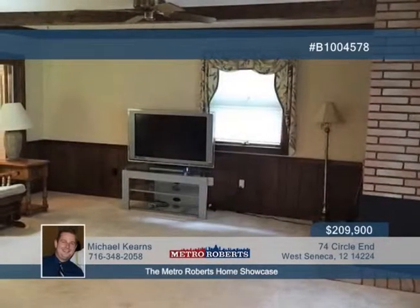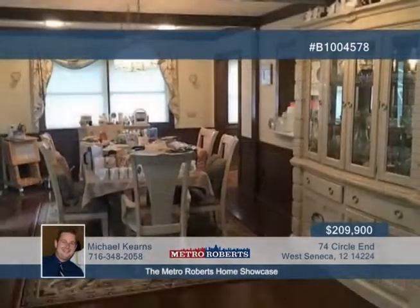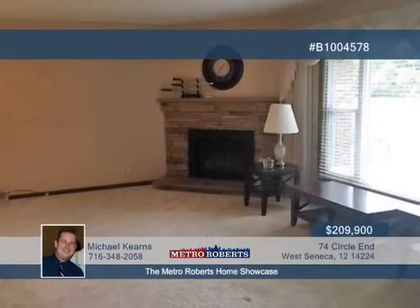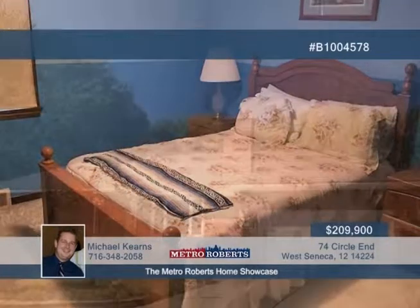up to woods. The spacious living room and family room each feature new gas-burning fireplaces added in 2015. And the finished basement is sure to please with a bar and massive 29x34 rec room for entertaining. Don't wait. Call Michael Kearns and set up your showing today.